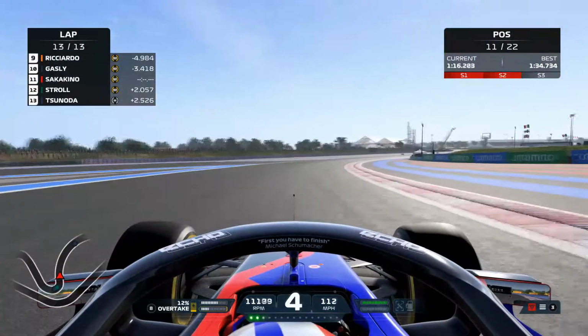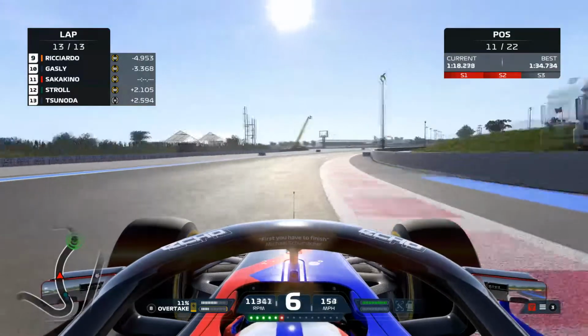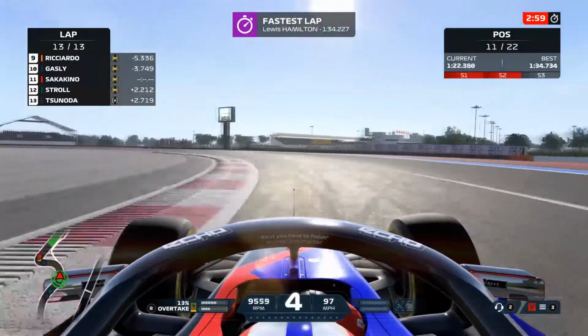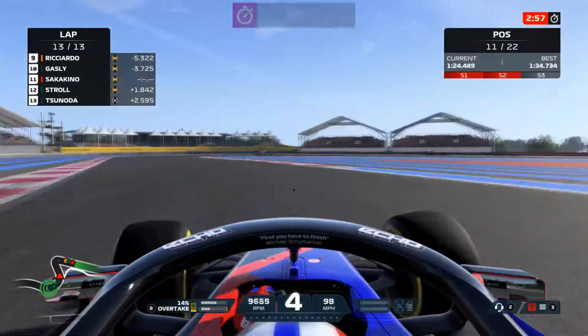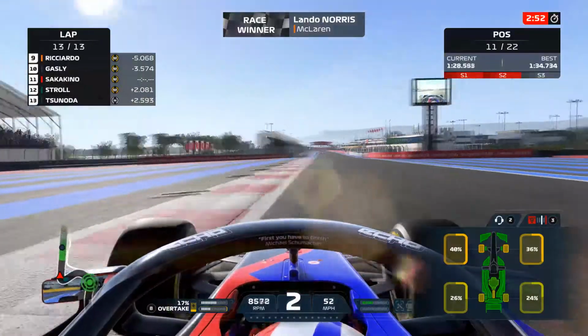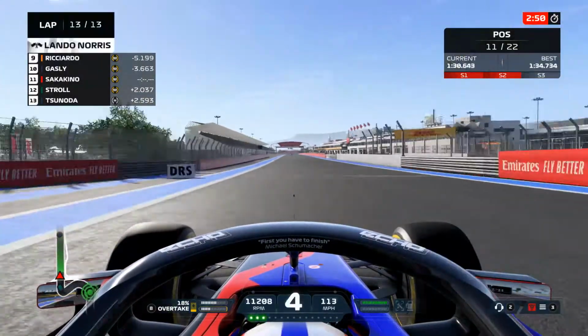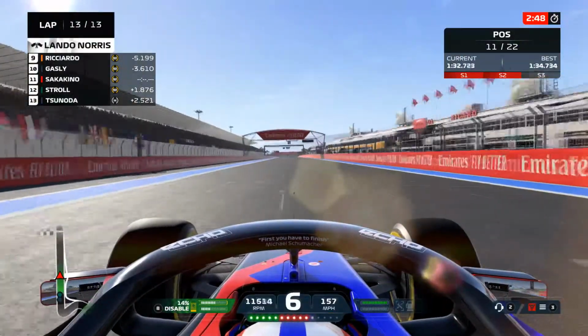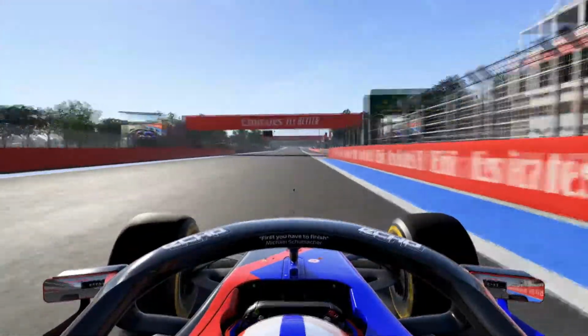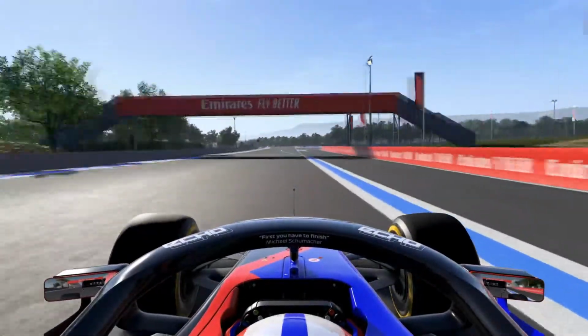And just a few more corners to go. Access to one of the gears. We've lost one of the gears due to a fault. That's fine, it's the last lap. Well, it all matters not, but we will come across the line in 11th place. Not bad for my first time ever here in France.